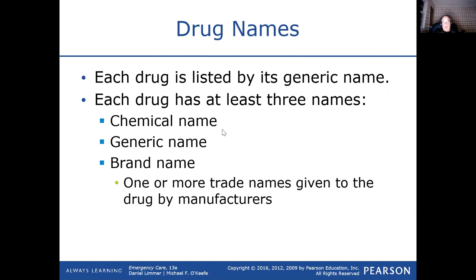So the chemical name is the name given by the scientists who developed it, and it's a very long, complicated name. The generic name is usually the easy to remember name of the medication. That's kind of based on the chemical name. And then the brand name is what the company has decided would be a catchy name to add to it. So brand name, trade name, all the same things, right? So that's kind of what we see.